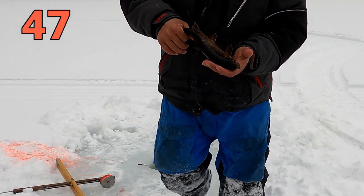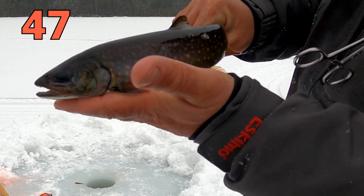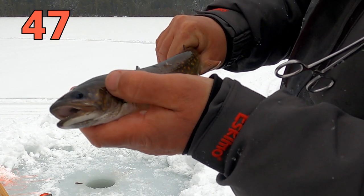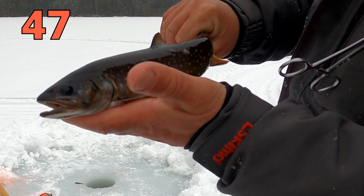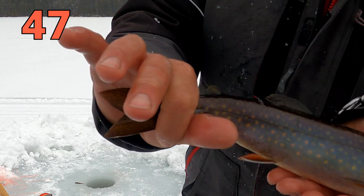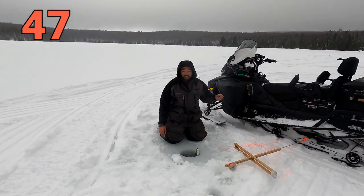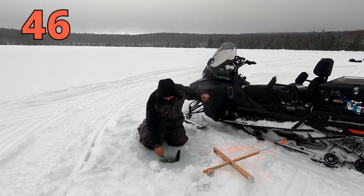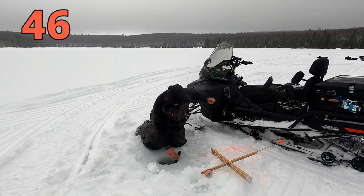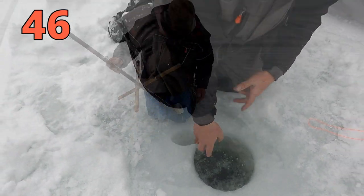Easy. Easy. That's a super pretty one, guys. You got orange and purple. Orange, purple, yellow, all the colors. And they got dots on their cheek plate, which is another sign that it's a splake and not a brook trout. And then the tail isn't flat. The tail's actually V'd as well. My big smelt's been up for a minute out there. Yeah. Oh, nice. Cool. Good job.